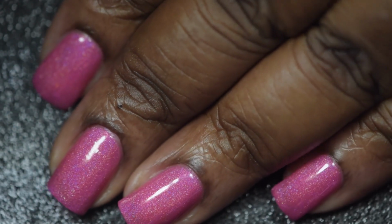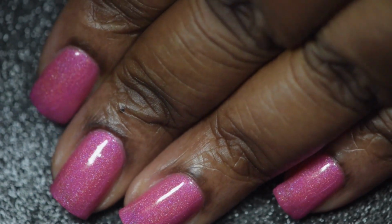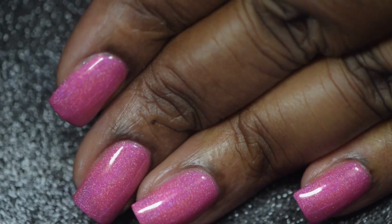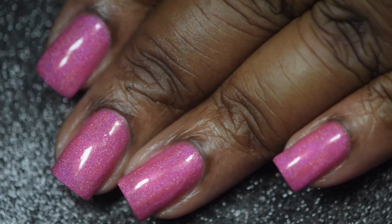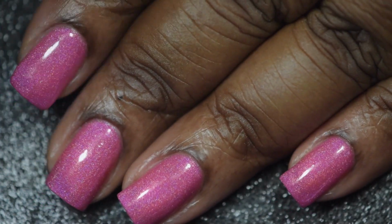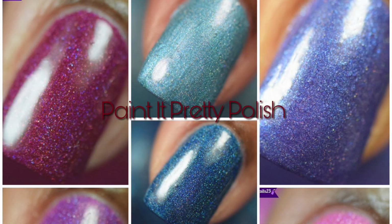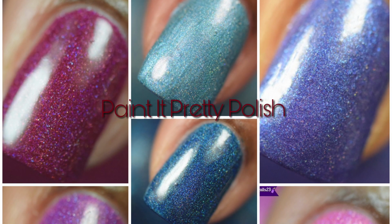And here we have a final look at Tickle Me Pink, which is shown in 2 thin coats with a glossy top coat. Such a pretty and gorgeous polish, guys. I do have pink similar to this, so this is nothing new in my collection, but I will say that if you personally don't have it, I would suggest that you grab one. And that's it for the Paint It Pretty Polish holo collection.